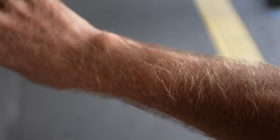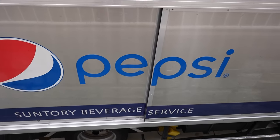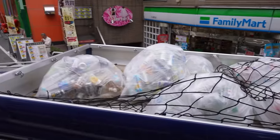What time is it? No idea. Hey, you guys ever wondered what's on the top of a Pepsi truck? I'll show ya. Right here, all the garbage. That's right, they pick up all the bottles and the cans. Yeah, they do. See?